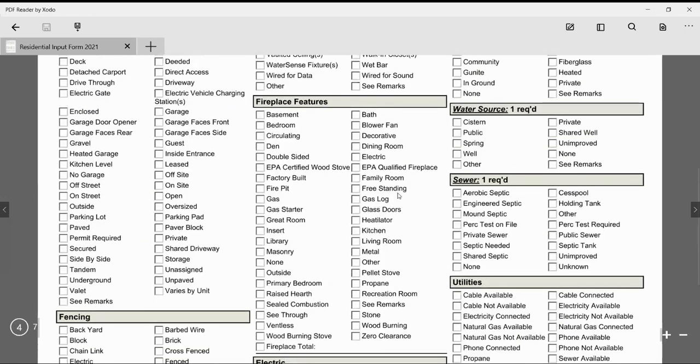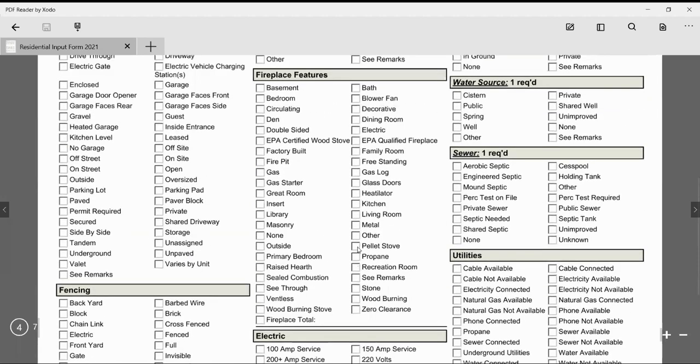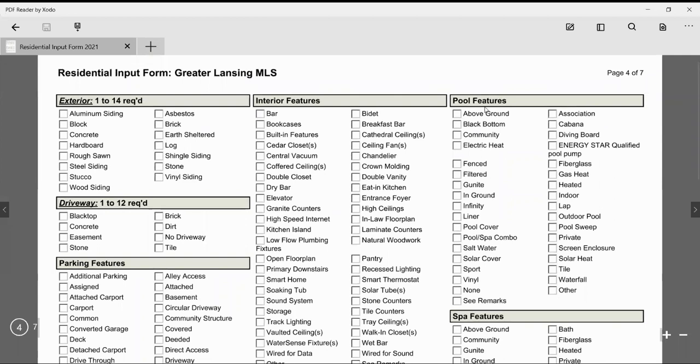Fireplace. Is it a freestanding fireplace? Does it have a blower fan? Is it decorative or circulating? Is it double-sided or factory built? Lots of choices for fireplace. And electric. What are the amps and the volts? You can choose that. Again, these are not required fields. You'll notice it's not underlined or bolded, and it's not a required field. I'm just showing you these extra features, even though they're optional. Some of them are optional.